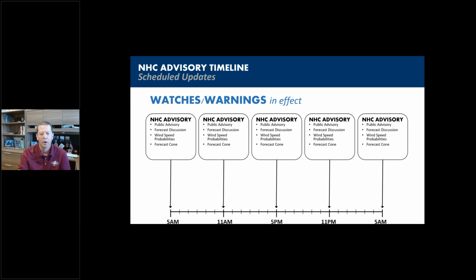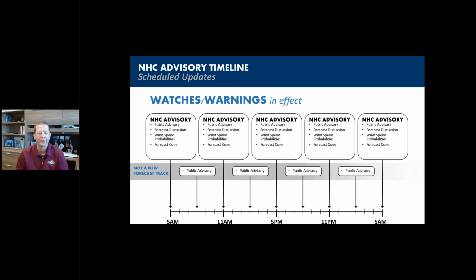Whenever there are watches and warnings in effect for land, we issue what's called an intermediate public advisory. Again, this is not a new forecast track, but provides updated information about the storm location, about the intensity, perhaps about the size, and any updates to any of the hazard information. And those would be issued at 8 a.m., 2 p.m., 8 p.m., and 2 a.m. each day.